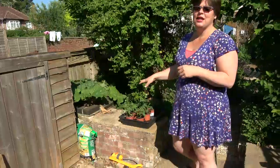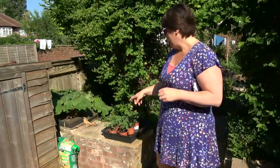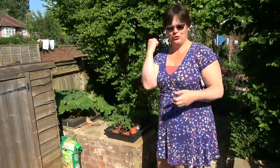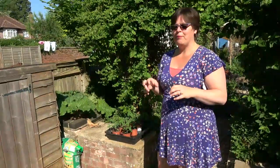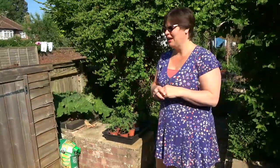Really excited. I went to the supermarket on Thursday to pick a couple of things up. Noticed that they had some lavender, which you'll see in a minute, that I've planted. I've been waiting for ages for lavender. And I went back yesterday to get some more lavender plants because I wiped them out on Thursday.